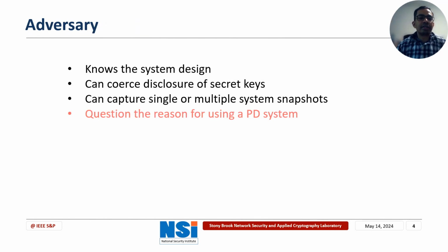Let's now look at the adversary. The goal of the adversary is to find out if the user is hiding any sensitive information. The adversary knows the complete system design. We are not talking about security through obscurity. The adversary can force the user to disclose the secret keys. We already talked about it. The adversary can either be a single-snapshot adversary, which can capture a single snapshot of the device, or a multi-snapshot adversary, which can take multiple snapshots of the device at different points in time. It can save these snapshots, compare them, and see if there's any pattern that indicates hidden data. But most importantly, the adversary can question why the user is running the PD software on the system.